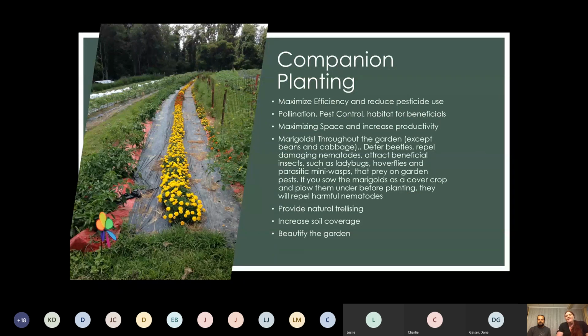So companion planting is something I like to talk about with people who are doing more backyard gardens or homesteading. Companion planting can be kind of difficult on a large production scale. This picture here is an example of a farm that I worked at, and I did companion planting on a very large scale. There's about 400 peppers there and about 300 tomato plants and a few hundred marigolds. There's also basil interplanted with that.